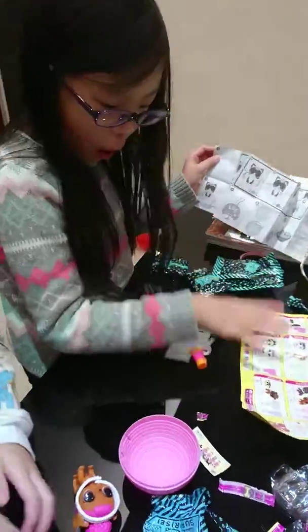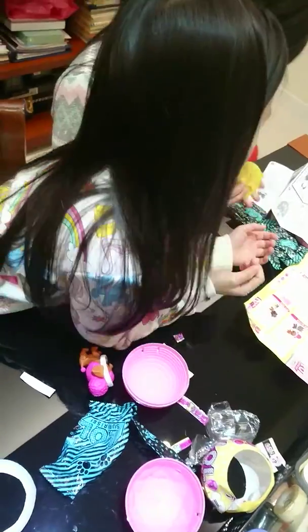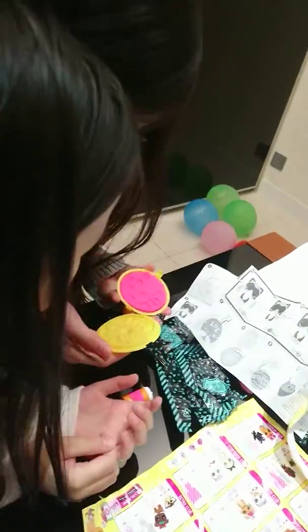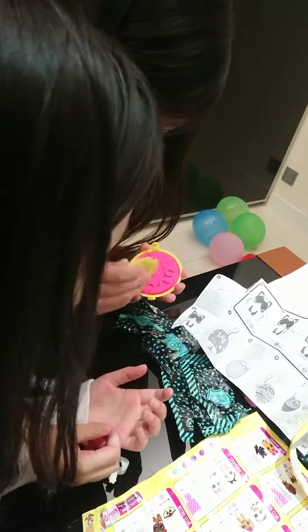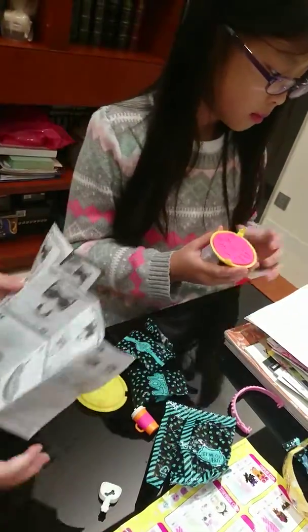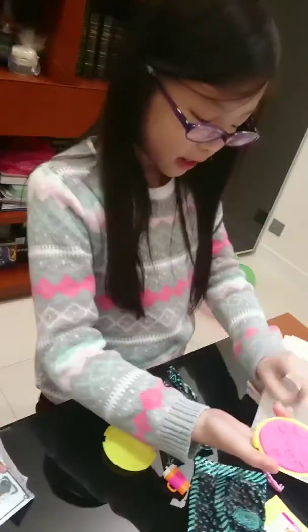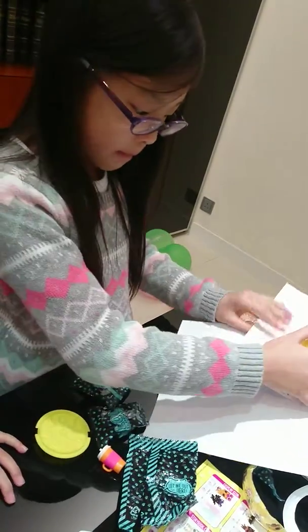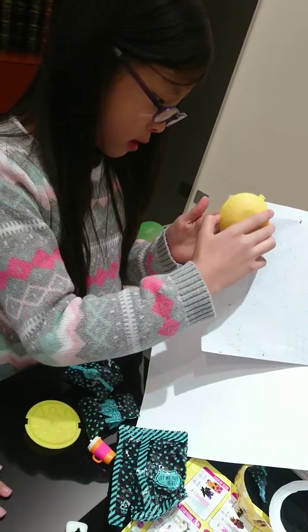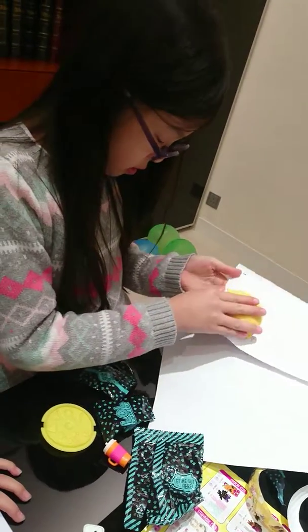Wait a second. Where is the stamp? Did we open up? Wait a second. Is this me? Hey! Maybe you can stuff things in it, like sand. Maybe it's sand. It's not stamp. It's just sand, maybe. It's stamp. Really? But wait a second. Maybe we should stamp on the back, see if it makes any color. Nope, it's not a stamp. It's sand.